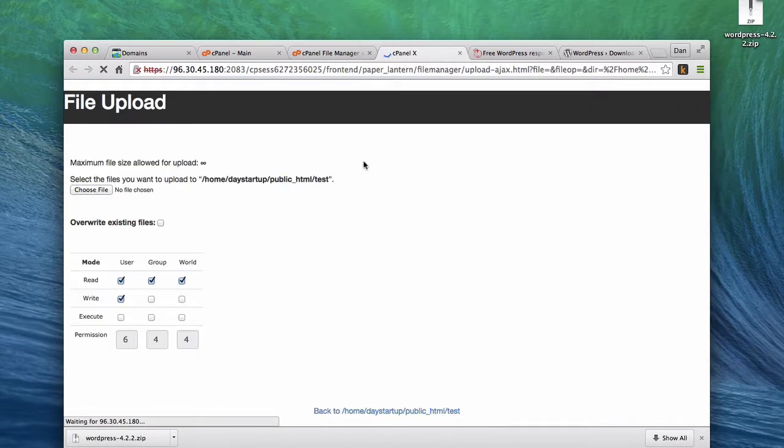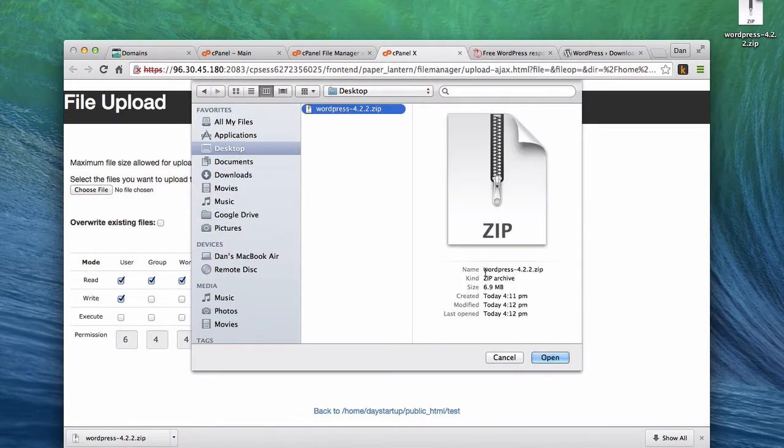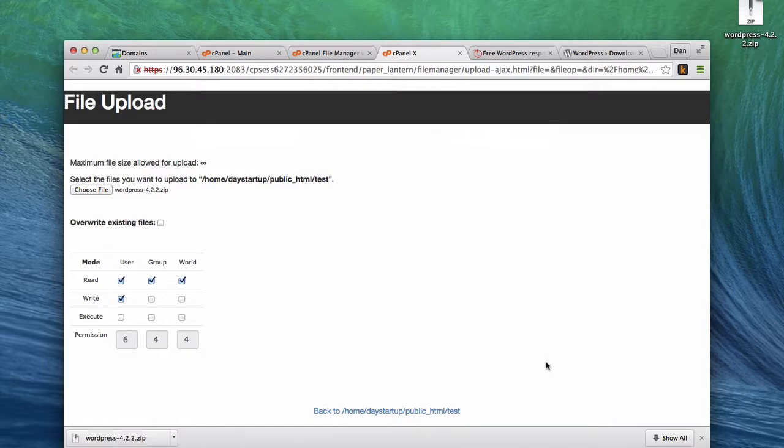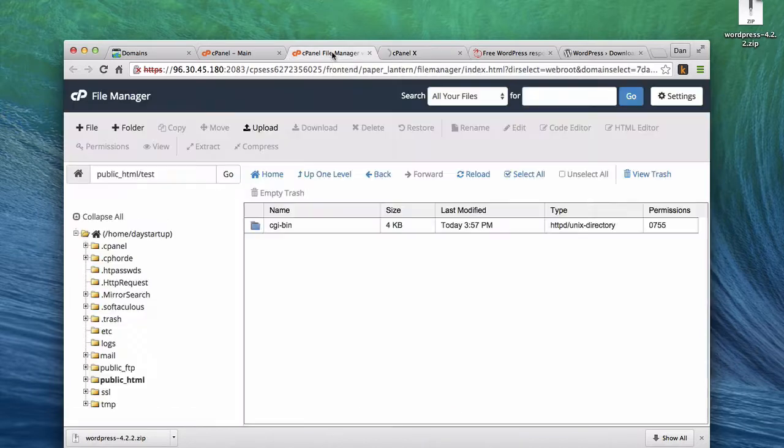So we'll go upload there. We'll choose the WordPress installation. And that's not going to take too long to upload, even with my fairly average Australian internet speed, although I am uploading a bunch of other stuff at the moment, so it might take a little while. But while we do that, I'll show you the next step, which is to set up the database.